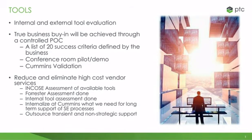But essentially, what we did was start to try to reduce and eliminate high cost vendor services. Right? PTC, they were the subject matter experts. They held our hands through the initial process. But what they did with us was they trained our people internally to understand the tool, know how the tool works, so that we could support the tool ourselves.